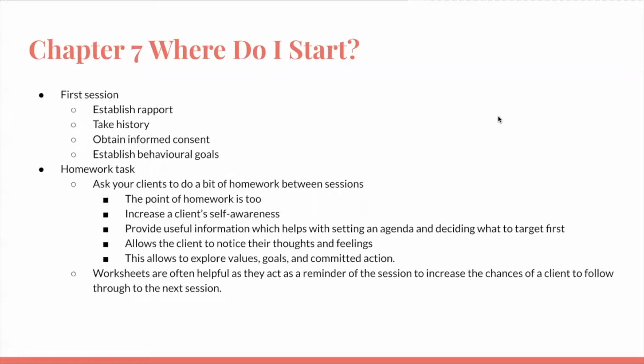Chapter 7. Where do I start? In the first session, we are establishing rapport, taking history, obtaining informed consent, and establishing behavioral goals. Within the first session, we could also set up some homework for the client between sessions. The point of homework is to increase a client's self-awareness and provide useful information, which helps with setting an agenda and deciding what to target first.